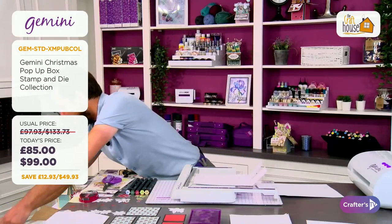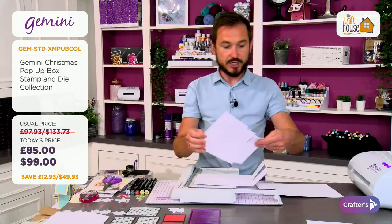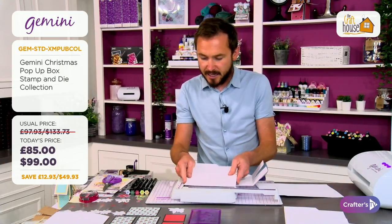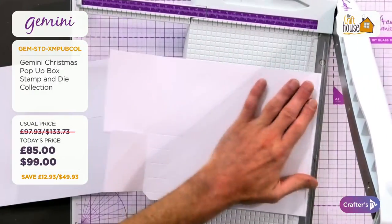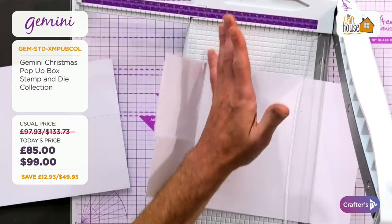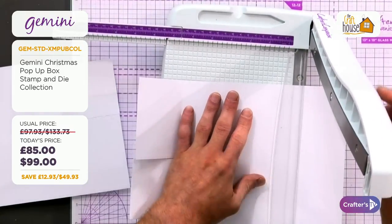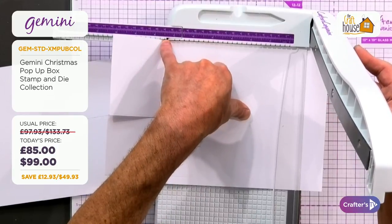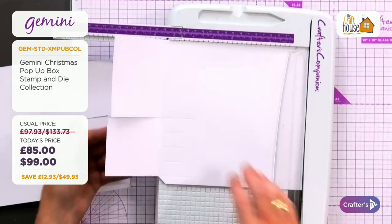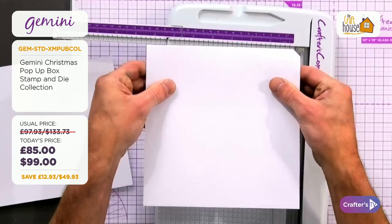Now I have got a couple that I'd already pre-cut. Just to let you see, I'll do one. I cut this one to 7.5. So this score line at the top, which would mark the top of your pop-up box, I'm going to pop to the 7.5 inch mark, just there, and then I'm going to cut. Now that's going to give me my pop-up box that you can see just there.